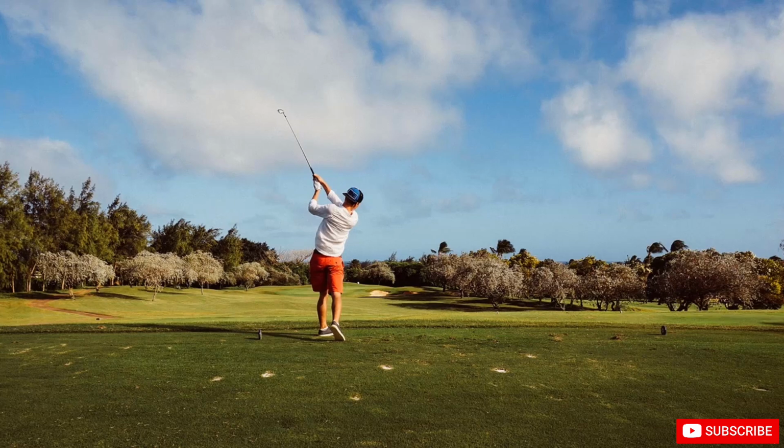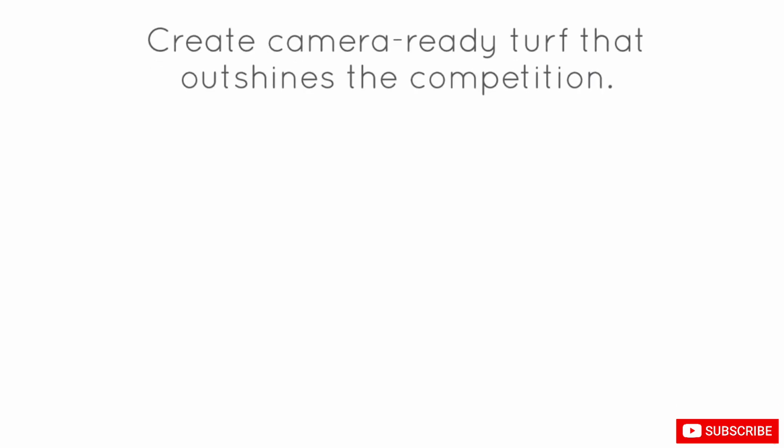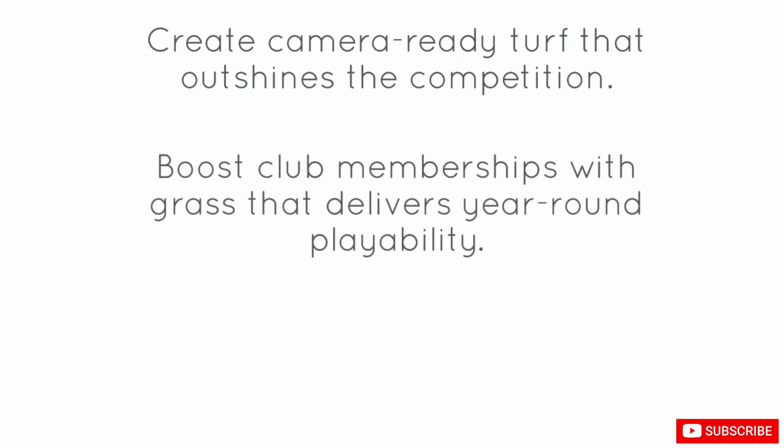Now, if Phil is driven by pride, perhaps you learned that he's entered some industry awards, you might write a headline like this: "Create camera-ready turf that outshines the competition." However, you might discover that Phil is paid on performance, so maybe his pay is based on increasing new memberships to the club. So you might write a headline like this: "Boost club memberships with grass that delivers year-round playability."